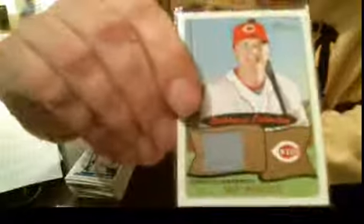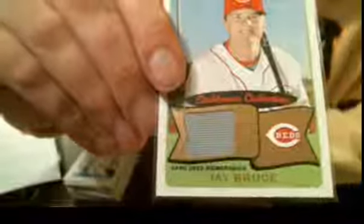Jerseys, we got Bruce Rondon, Nick Franklin, Buster Posey, Tim Lincecum, Wade Boggs, R.A. Dickey, Julio Teheran, and the gold one was Jay Bruce for the Reds. I think it was our first jersey.